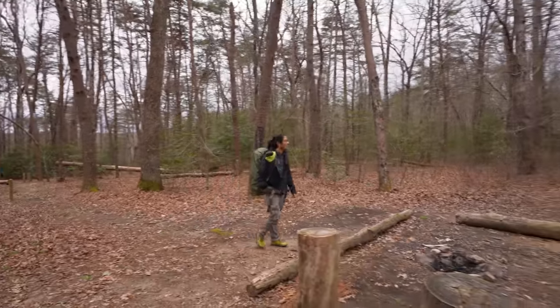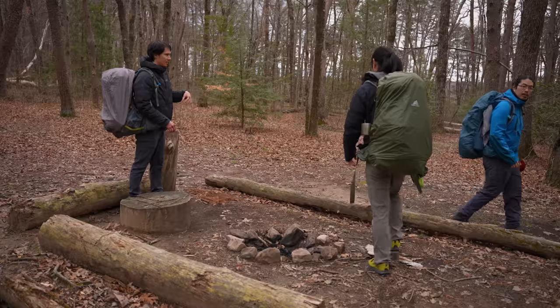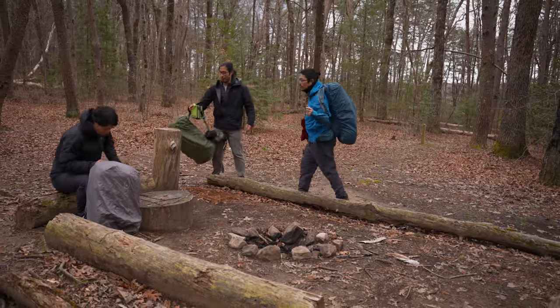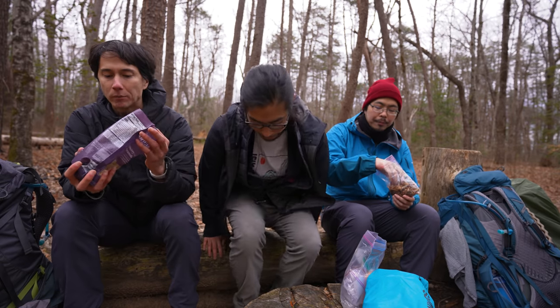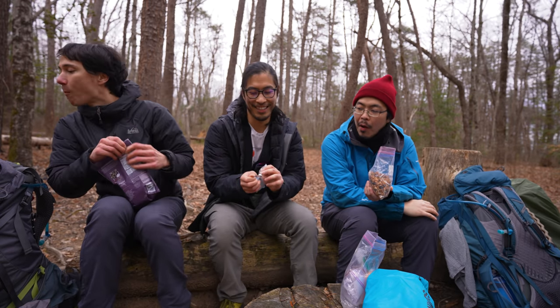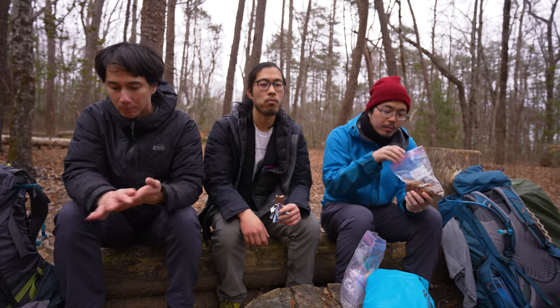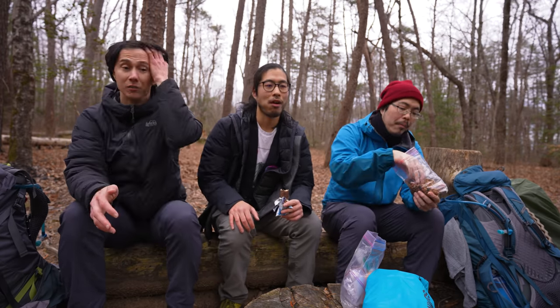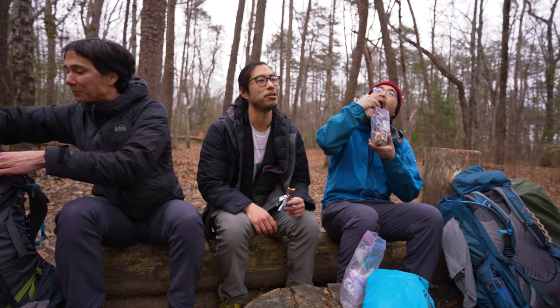Great. Well, let's take a load off before we do anything else. Yeah. Oh yeah. Another protein bar. Good start so far. The fact that it's only going to get warmer and sunnier, it's very motivating. Bodes well for our trip.